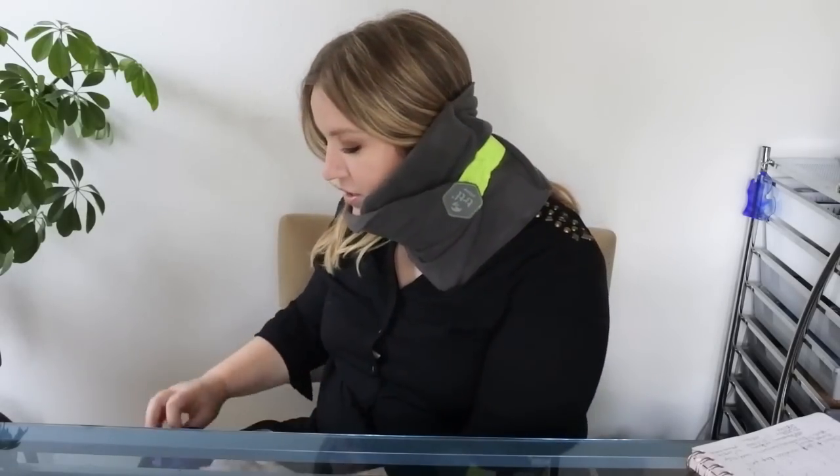So this is the first thing that I wanted to show you. I'm keeping it on because there's more. So this is my other thing. It looks just like headbands that you would wear when it's snowing out. Oh, I'm wearing black on black. I didn't think about that. Shoot. Alright, I'll just put it on.